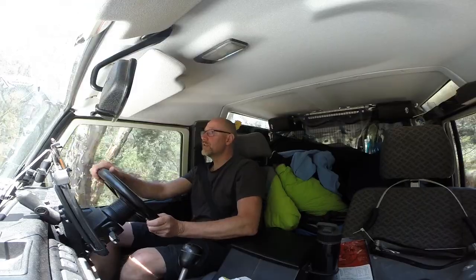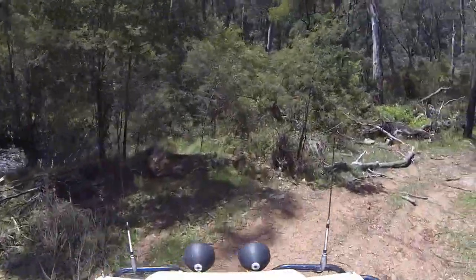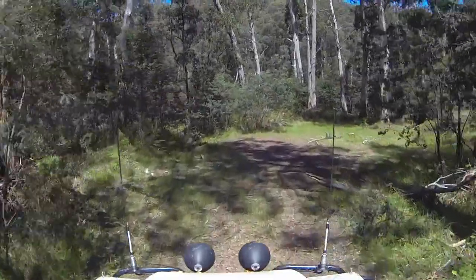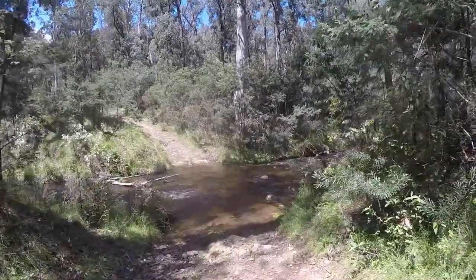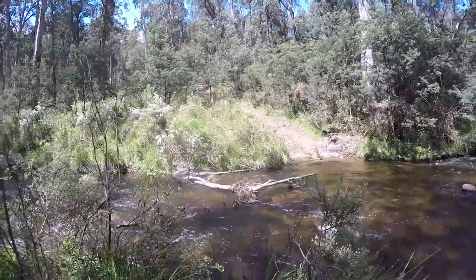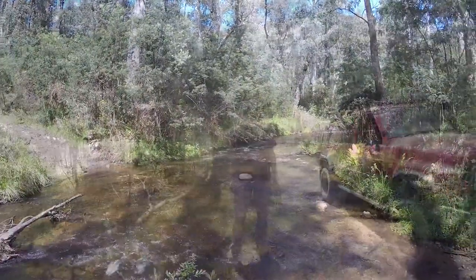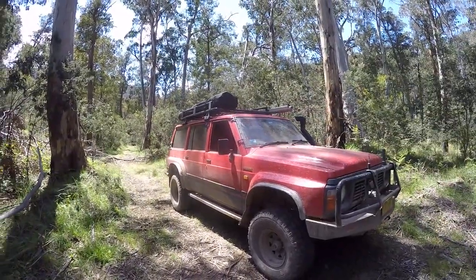So, super tight switchback here, but now we're driving down to the bottom. That is Hell Hole. That was good, huh? Let's see how we climb out of that.